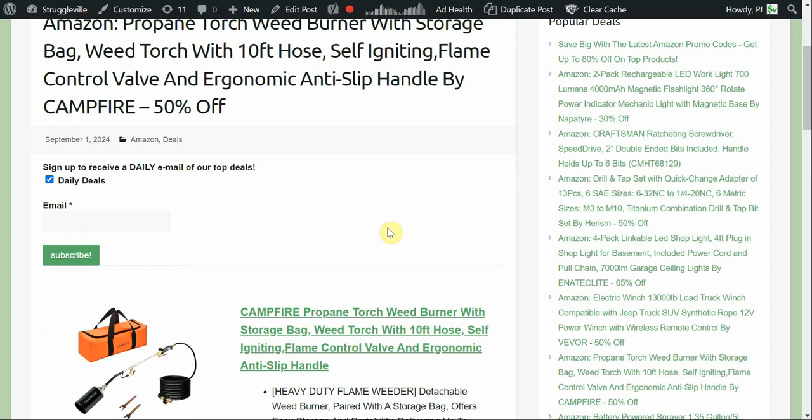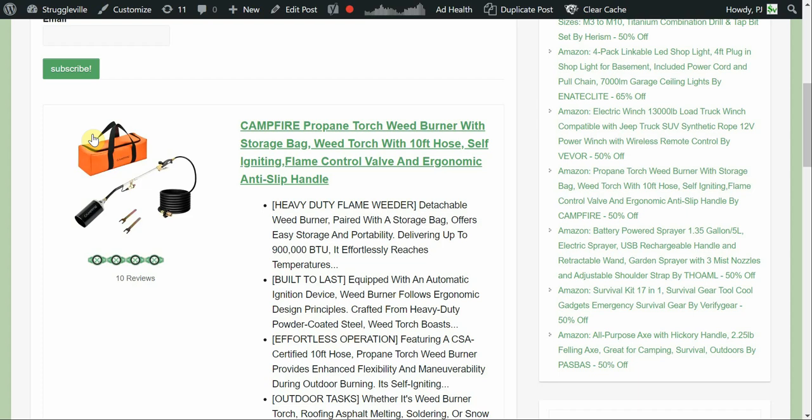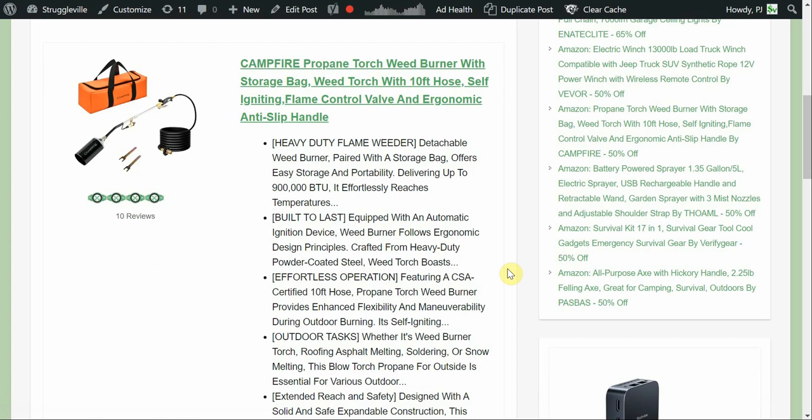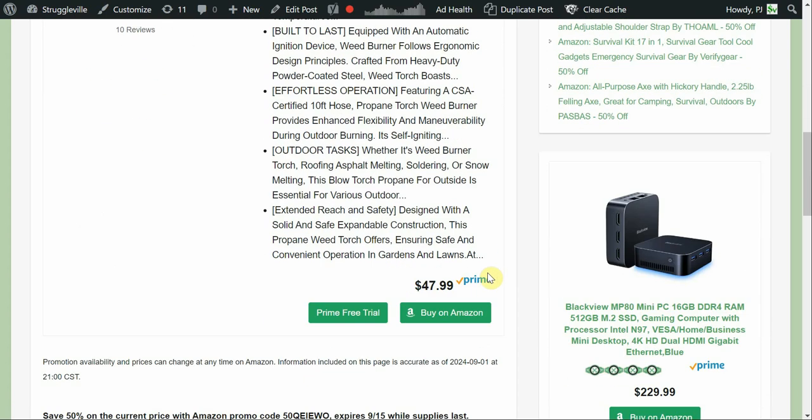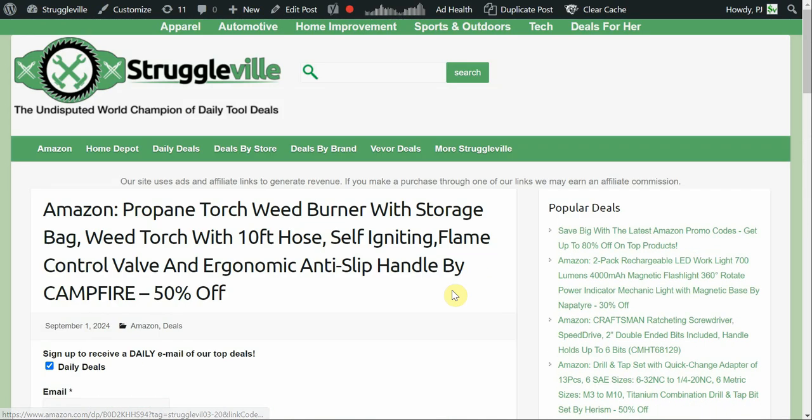Ergonomic anti-slip handle. This is by Campfire, and it's 50% off. So you got the handy dandy storage bag and a little weed burner or ice melter, roofer. You can burn all sorts of things down. $47.99 half price. Going to be $23.99 for our weed torch.